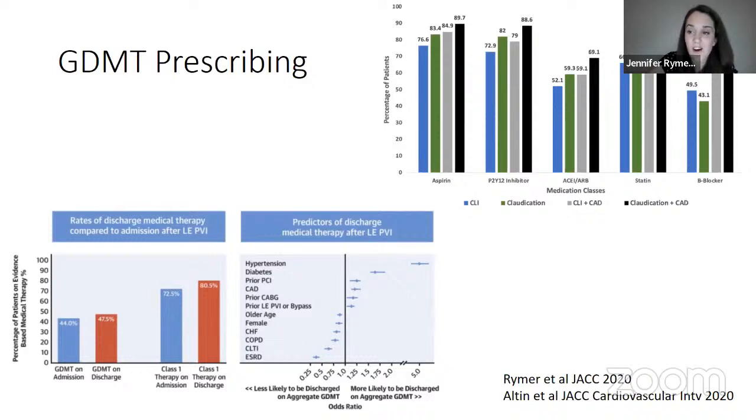And then as I think is often shown, if we look at this forest plot here on the right side, at the right lower bottom, the patients less likely to be discharged on aggregate goal-directed medical therapy include your sickest patients. So your patients with CLI, the most advanced PAD, they tend to get fewer prescriptions for GDMT.